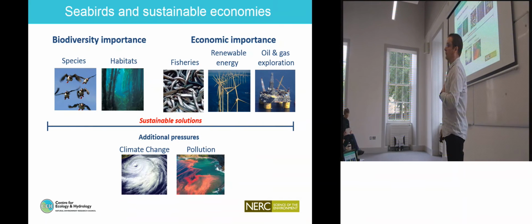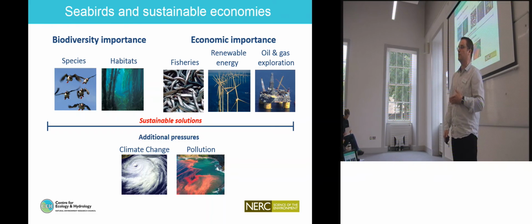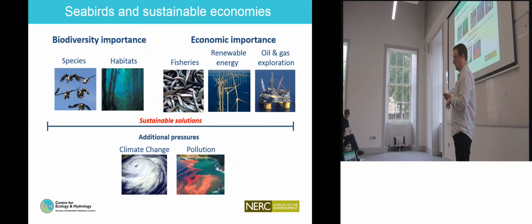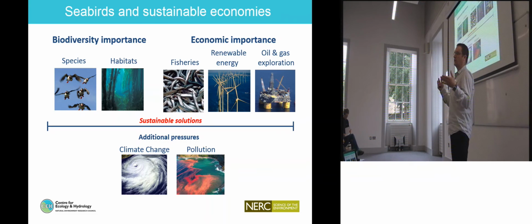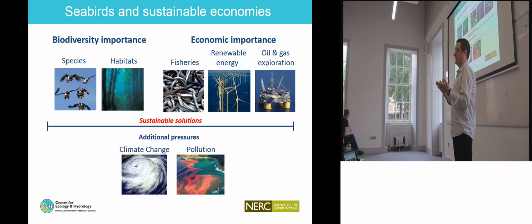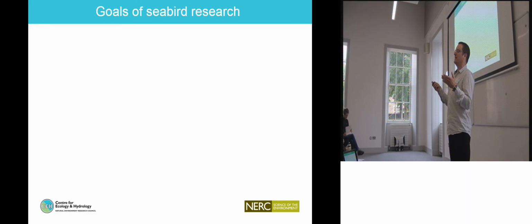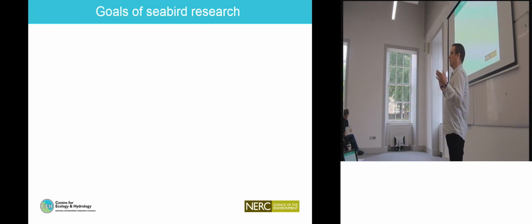Now, the broader context of sustainable economies: we have on our left here the clear biodiversity importance both of the species I'm talking about and the habitats that they inhabit to get their food. And on the other hand, the economic importance, the importance of fisheries, renewable energies, oil and gas exploration, and how we can come to sustainable solutions where protected species conservation is right at the heart of sustainable development on our right here. And then we have additional pressures that underpin all of this already dynamic situation, principally due to climate change and pollution. So the goals of seabird research in that context, right at the heart of it, is a fundamental understanding of their population ecology.